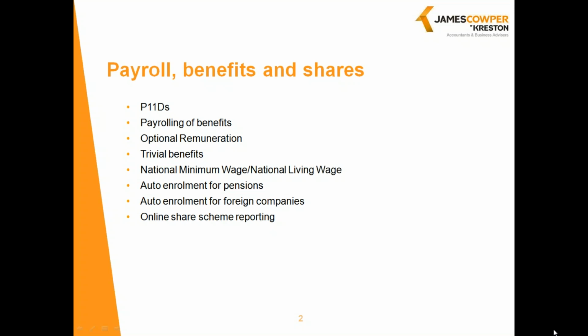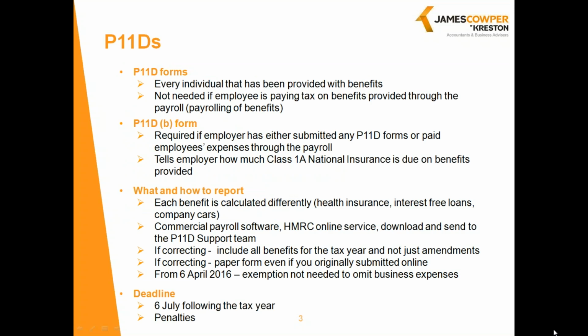Thank you. So as Margaret said, we are in busy P11D season at the moment, preparing P11Ds for our clients. When the tax year is finished, employers need to submit a P11D form for each individual that they've provided benefits to. This is a form that essentially reports all the benefits that have been provided to an employee throughout the year, and may include items like, for example, medical insurance and company cars.